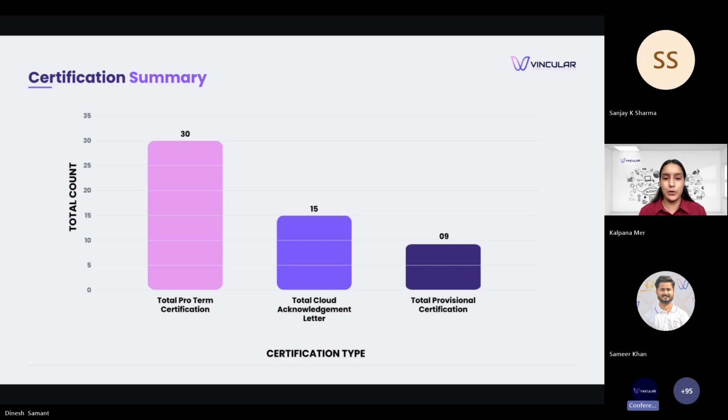Allow me to give you a quick overview of Vincular's COMSEC project experience and execution track record. At Vincular, we have successfully managed and supported more than 49 COMSEC projects across multiple telecom and network product categories. These include over 30 certification projects, more than 15 acknowledgement letters, and over 9 provisional certificates. In addition, more than 9 applications are currently in the final stages of approval, and we expect the certifications to be issued soon.